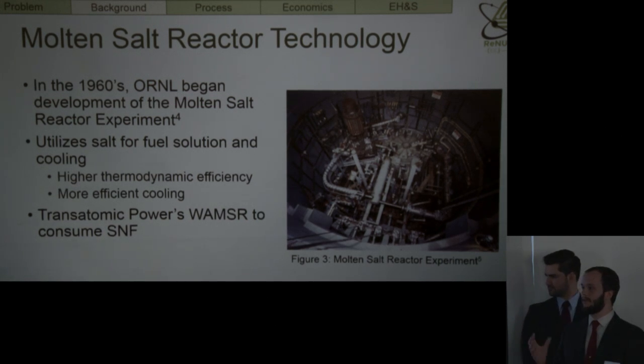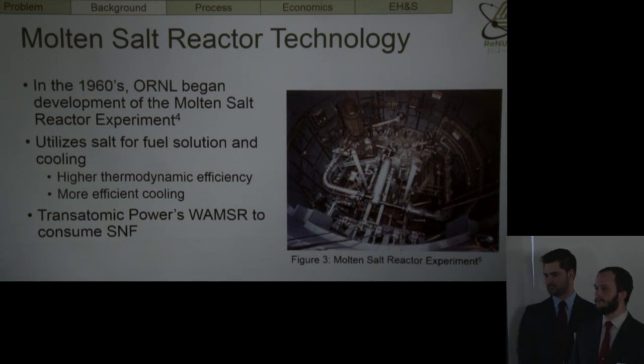And so you're taking waste that has a half-life of a few thousand years, maybe tens of thousands of years in some cases, to fuel that has a half-life of 10 to the 2 years, a couple hundred, a much more reasonable challenge to face than 10,000 years.